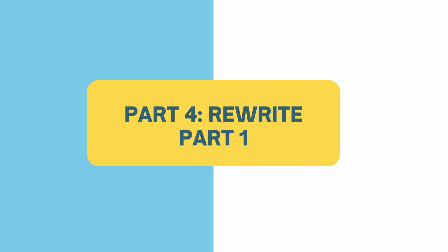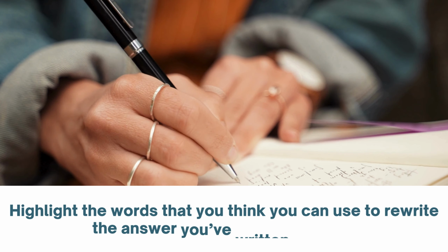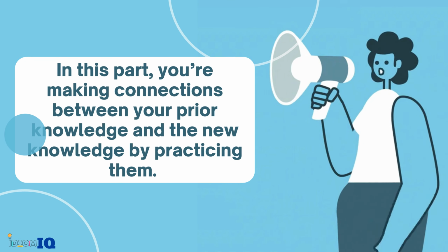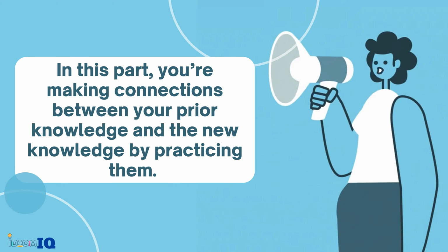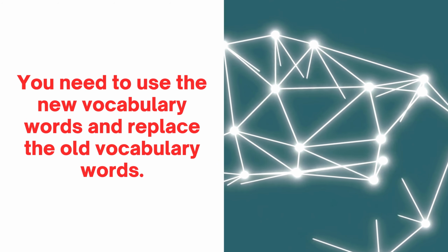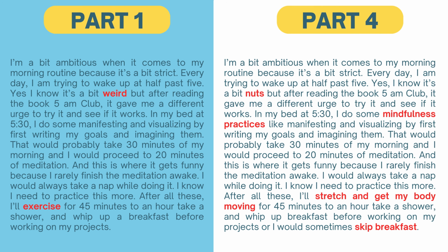We're on Part 4, Rewrite Part 1. Highlight the words that you think you can use to rewrite the answer you've written in Part 1. In this part, you're making connections between your prior knowledge and the new knowledge by practicing them. You need to use the new vocabulary words and replace the old vocabulary words. Just to give you a clear picture, here's how I rewrote Part 1 using the new vocabulary words.